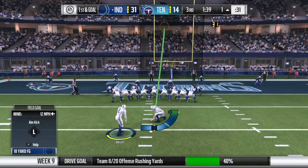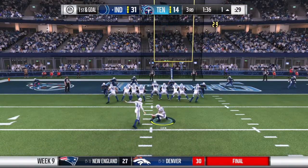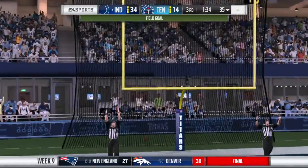And am I seeing this correctly? They brought out the field goal team here on first down. From the left hash, he'll have to cut this at a tight angle.